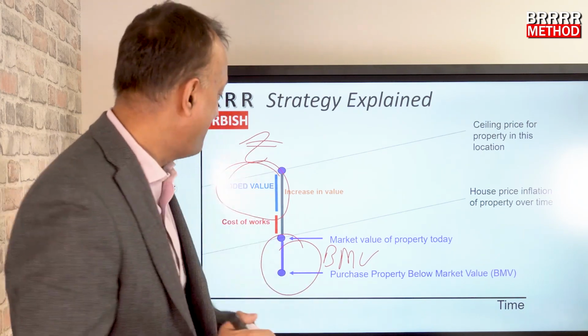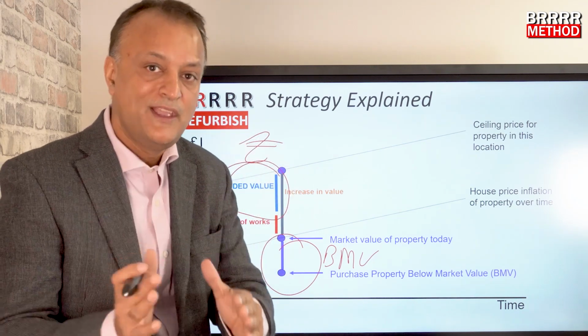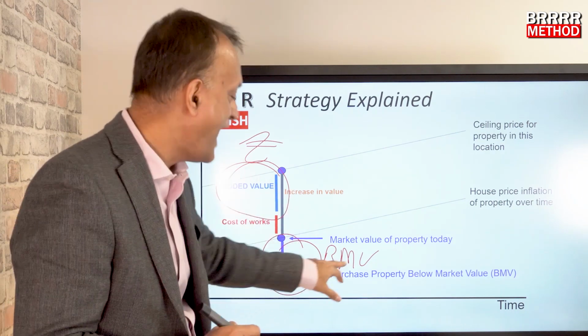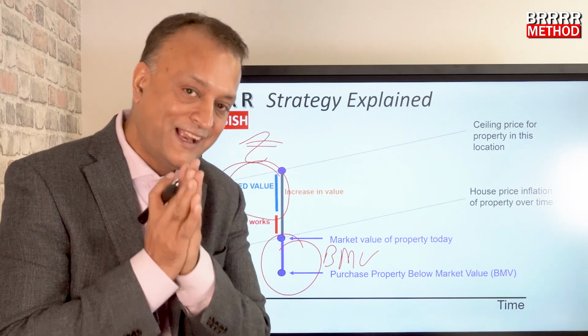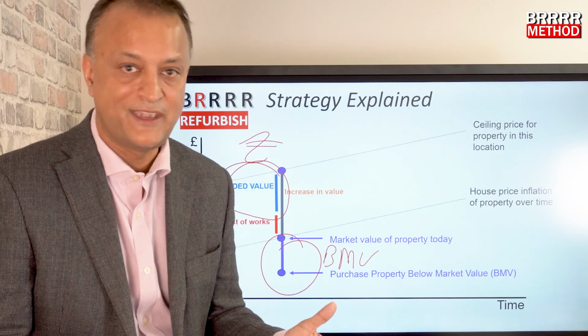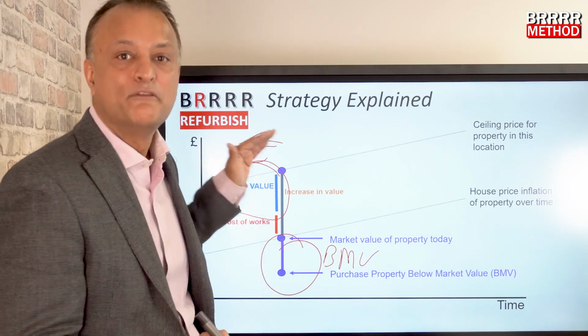Now, when you get this total uplift in value to the ceiling price, that uplift is made up of added value through renovation and purchasing well. What you've got to be absolutely clear about is how much money or how much profit you're making from that deal by buying well, and how much is actually from refurbishment.